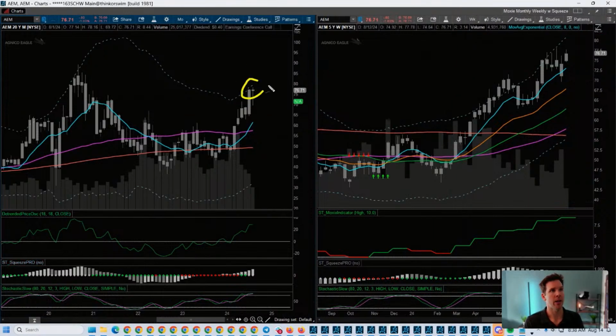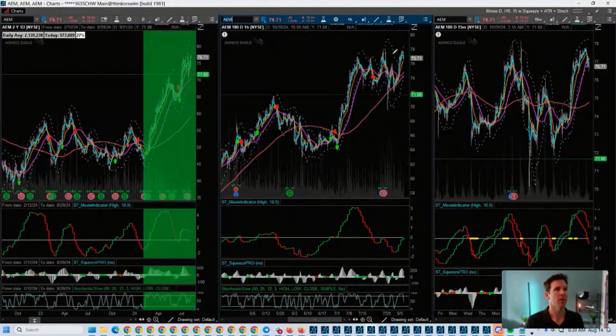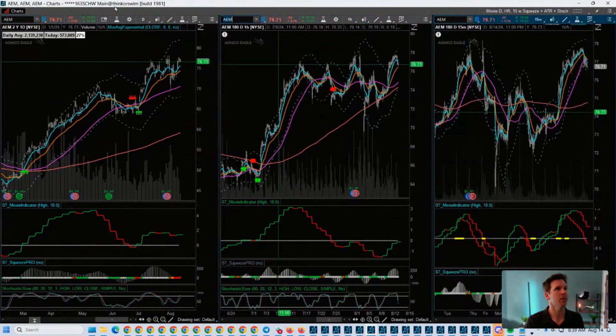You can see here AEM perfectly hit the 30 ATR, and perfectly hit the 30 ATR, and so it needed to pull back a little bit. If we look down here on the daily and the hourly, you can see AEM perfectly tested the daily 50 and recovered. So that looks pretty good to me.